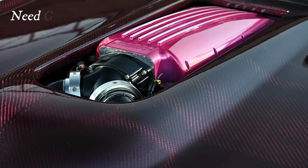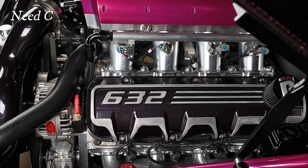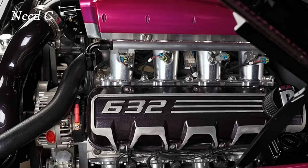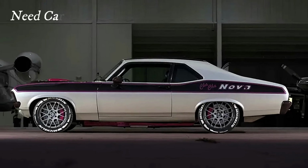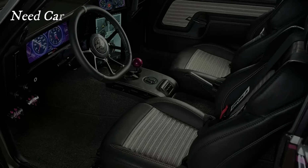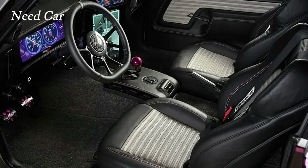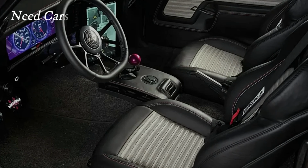Known for their work on restomods that pay homage to the glory days of American muscle, Red River Customs went all out to make this build a fitting tribute to Muldowney's fierce competitive spirit and legendary status in drag racing. Enter Cha-Cha, a 632 cubic inch, 10.4-liter, big block-swapped Chevy Nova that puts out a massive 1,004 horsepower, a nod to the very same kind of machines Muldowney once raced in.